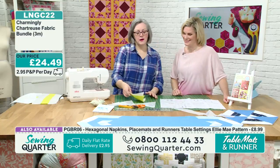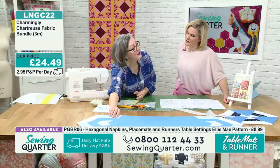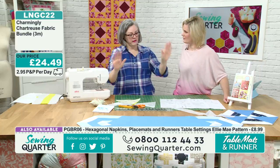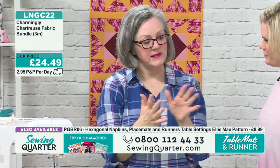So what you actually do is, the reason why this is quite thick is it's got two layers of fleece. So you piece each side, put either fusible fleece or stay stitch ordinary fleece round the whole of the outside, and then you put them right sides together and sew them around and turn them through. And that's why it's nice and padded.